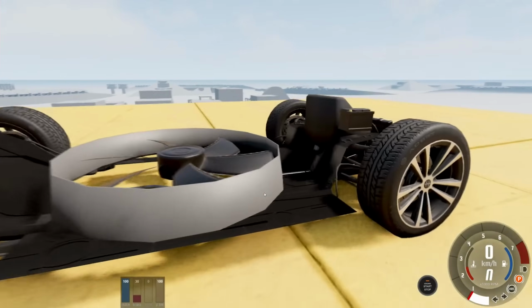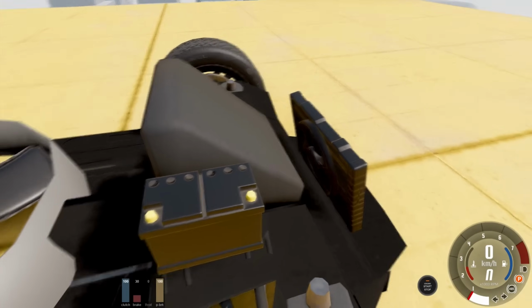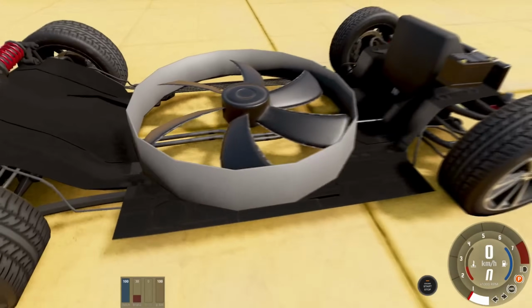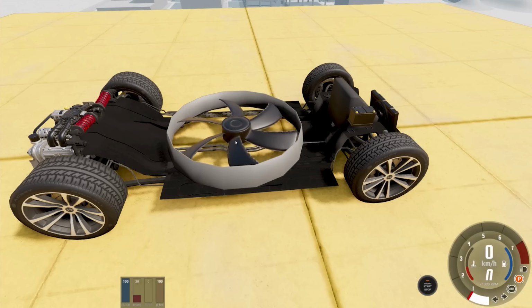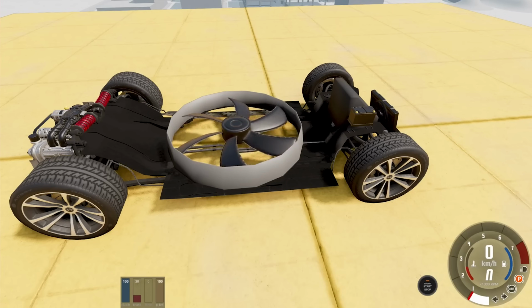Fan diddly-tastic. I also put in this shroud, that is, of course, the shroud from here, though the color is very different. What the hell? Anyway, that is there, the fan is there. Now I need to turn this into a rotator, and then I need to apply power to it.